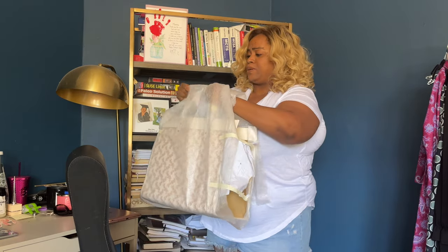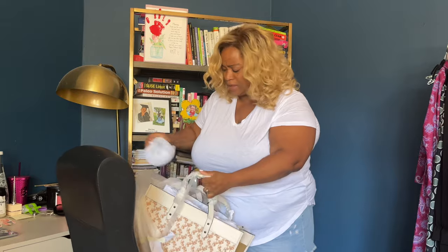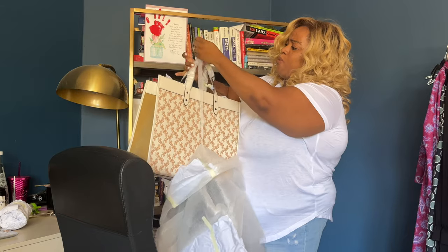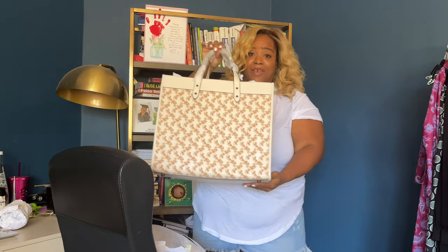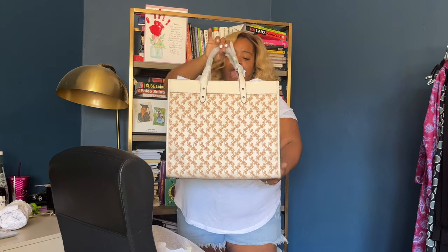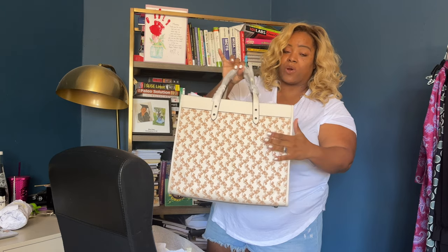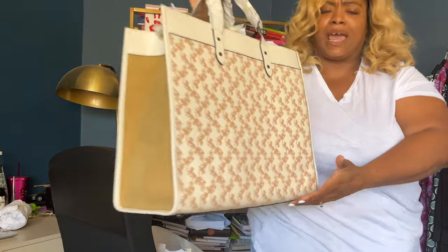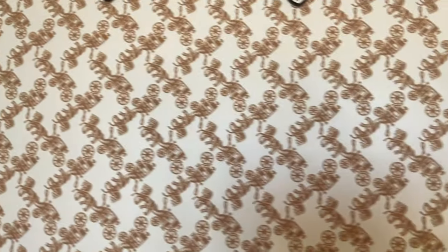Oh Lord, hold on. Oh gosh, okay. They packed this better than they packed Louis Vuitton. Oh wow, okay with the packaging. This is so good, y'all, especially with the luggage that I just got. This is the Field Bag 40 inch Horse and Carriage. Let's look at this together. This is embossed, raised Coach. The Coach logo, of course, is the horse and carriage.